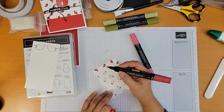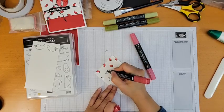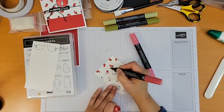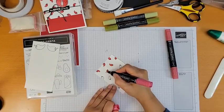Just for this card, I thought I would use Real Red because the one I was planning to use was Poppy Parade, and I had ordered it, but it hadn't arrived yet, so I decided to go ahead with Real Red because that's what I had. And actually, I think I would like it with the Real Red. But any red.